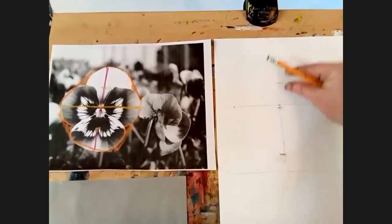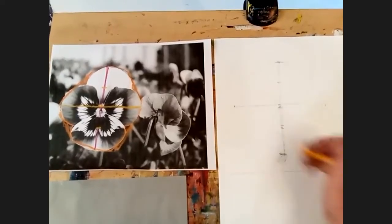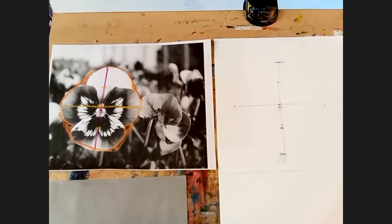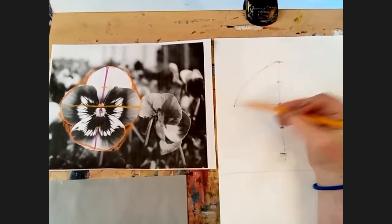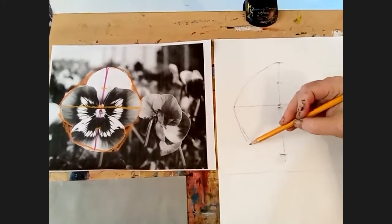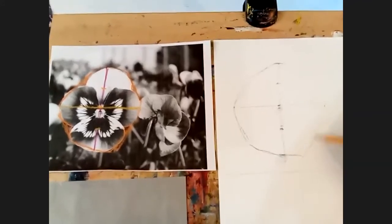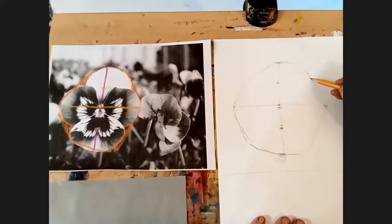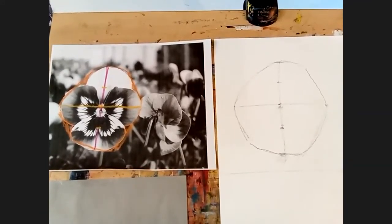Marking my quarter points too. Oops, that's not right. One, two, there we go. Here, right? So that when I start, I can just start the sketch like that. Kind of like a weird, I don't want to say it's a circle exactly, but it's kind of like a dodecahedron or something. I really love having these points here. It makes me feel so much better knowing where my points are.